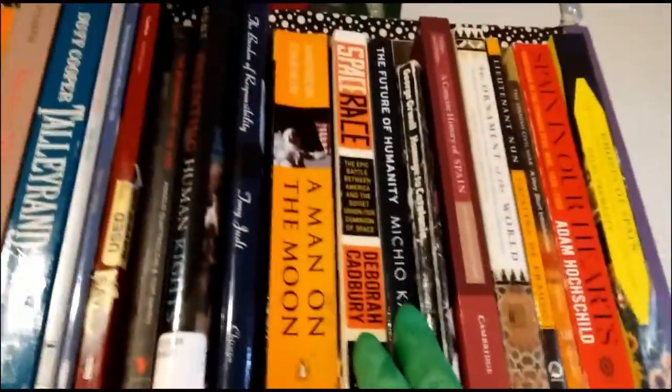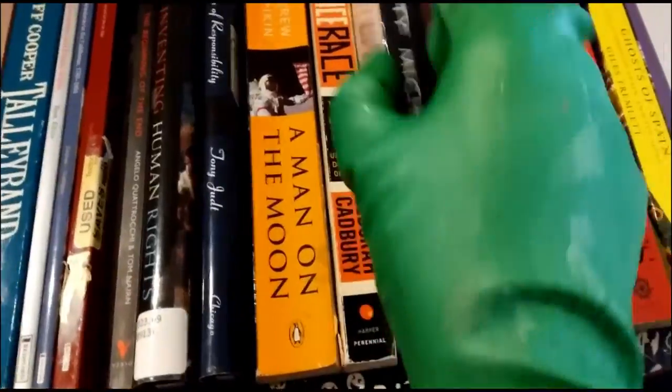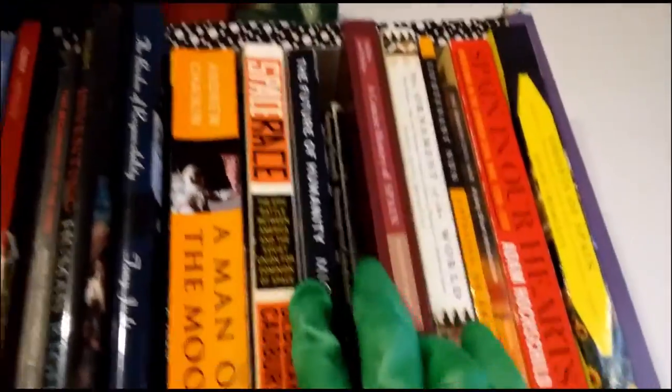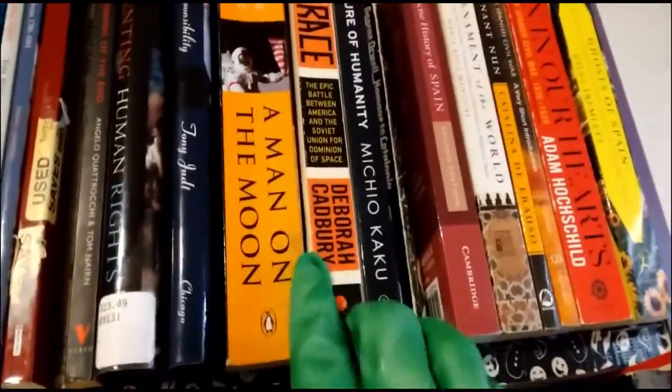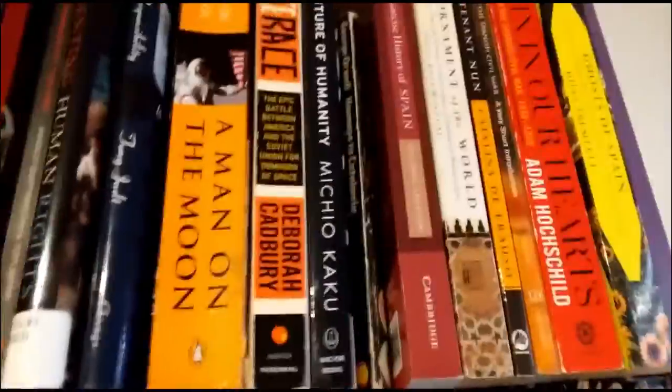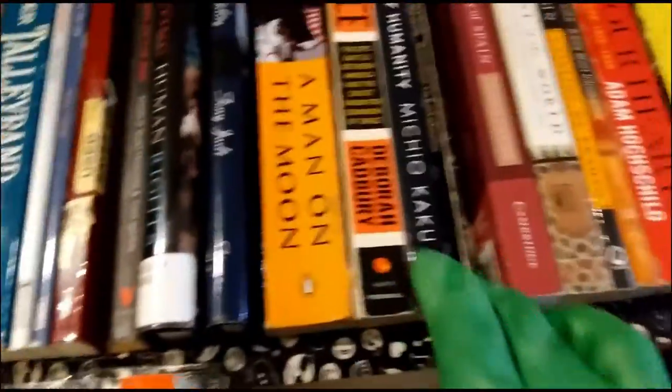And then we've got The Future of Humanity, which is by Kaku, who, if I show you his face, you're going to recognize him. There he is. Yeah, he does a lot of TV shows and stuff. Okay, so that's the end of the space. And yeah, so this is just about, like it says, the future of humanity, how we're going to one day be turned into lasers and shoot around in space and stuff. It's going to be interesting stuff.